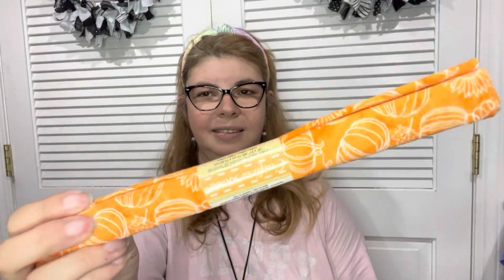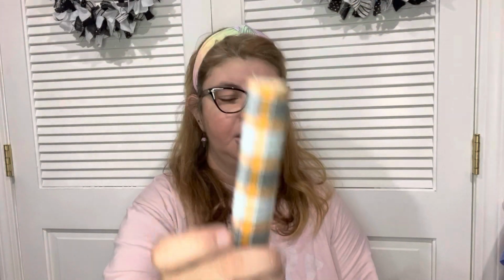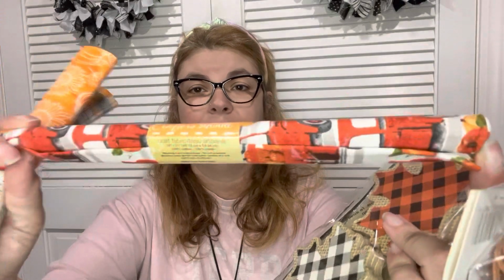And then I found some fabric. I love this one. It has sunflowers and pumpkins. It is orange. It's kind of like a yellowish orange though. It's really pretty. And then they have like this matching plaid, which I love. Again, it's kind of like a golden yellow. It's not really orange.